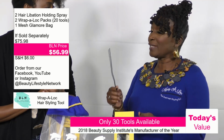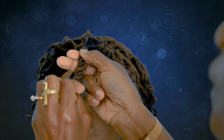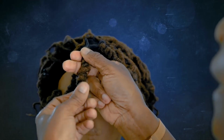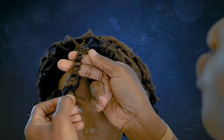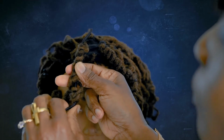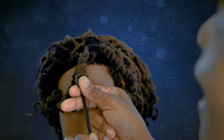But one of the other things is that you can actually dip this in hot water. So if you're using synthetic hair on braids or twists and you want to curl the ends of them, you can wrap it with Wrap-A-Loc and dip it in hot water and dry the hair off, and it'll be curled. So it works on that. Yeah, it works on synthetic hair. Yes. It wraps on all hair types, literally all hair types.